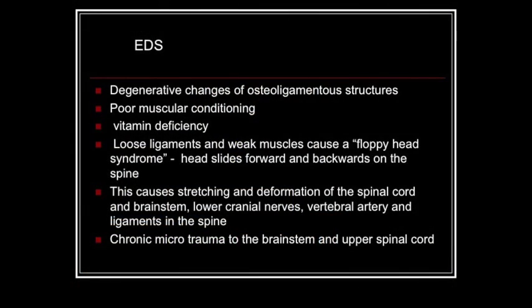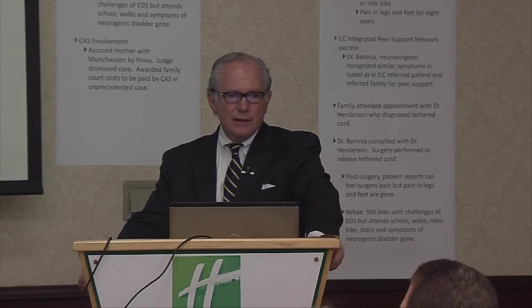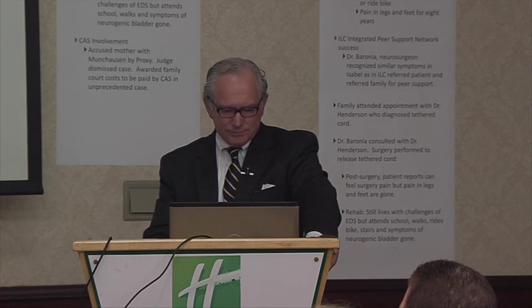We see poor muscular conditioning. We see vitamin deficiencies in the majority of EDS patients. And these loose ligaments and weak muscles cause a floppy head syndrome. The head is sliding backwards and forwards over the spine, and this causes stretching and deformation of the brainstem, the upper spinal cord, the lower cranial nerves, the vertebral arteries, and of course on all of the ligaments.